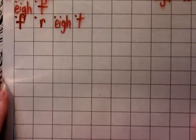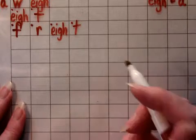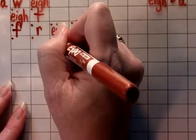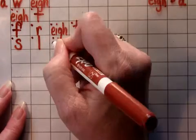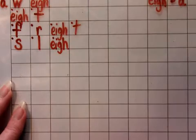The next word with the E-I-G-H representing the long A sound is sleigh. Santa rides in a sleigh. S-L-A. S-L-A-E-I-G-H. Sleigh.